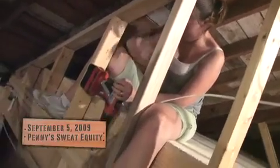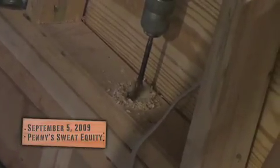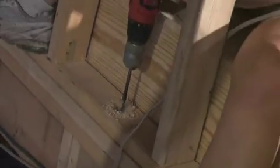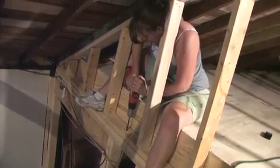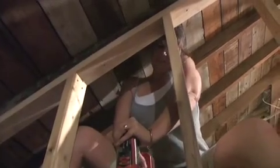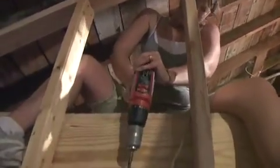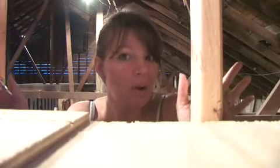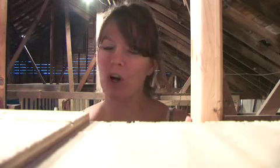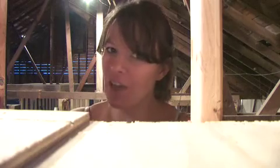September 5th, 2009. We continued to run wire for all the electricity for the third floor. Penny also continued to learn how to use the power tools. On this day, she attempted to drill her first hole through not just one 2x4, but three 2x4s with a spade bit. She gave it her best shot, but about halfway through, she got tired and asked me to finish the task. Okay, so I kind of wimped out and couldn't finish the complete hole, but at least I got it started for Warren, and I gave it my best and a good shot, so I have to be rewarded at least for the effort.